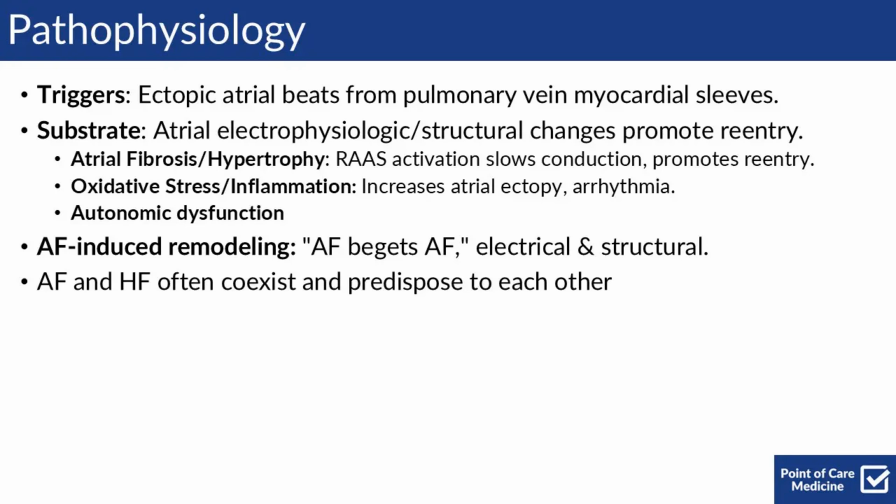Substrate development involves disease-specific atrial electrophysiologic, structural, and histopathologic changes. This creates a substrate that promotes electrical re-entry and AFib persistence. For example, atrial fibrosis and hypertrophy. Hypertension activates the renin-angiotensin-aldosterone system, inducing atrial fibrosis and hypertrophy. This slows atrial conduction and promotes re-entry.